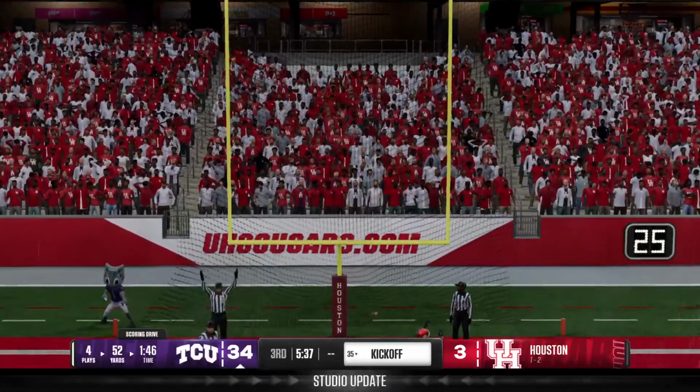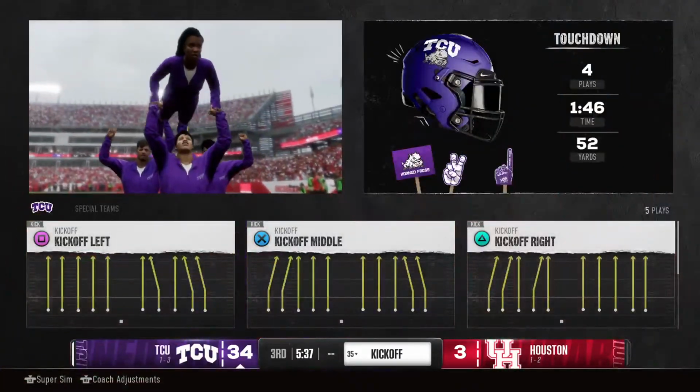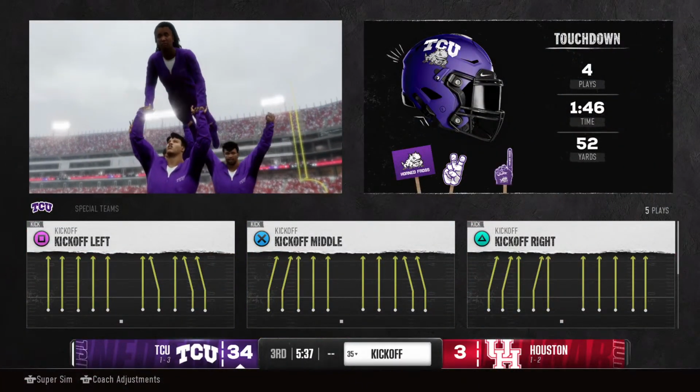And with that extra point, the lead remains in the gargantuan category. We check in with Kevin Connors.